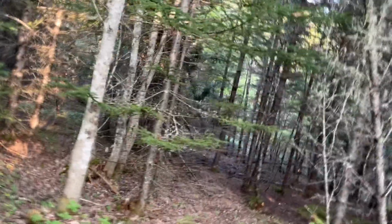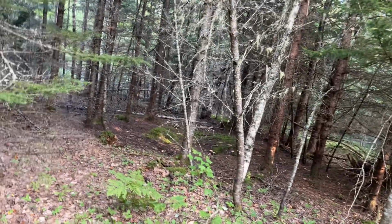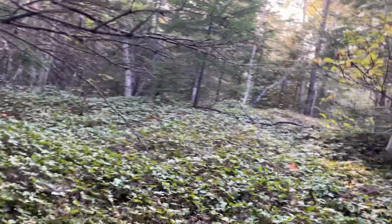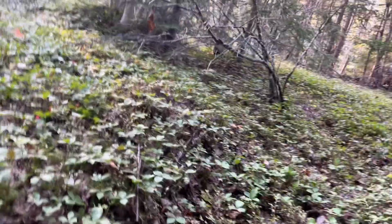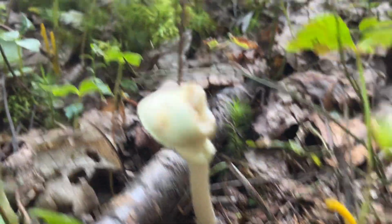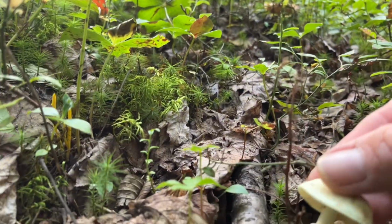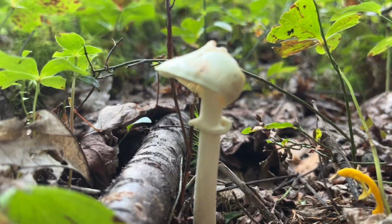So something I would be interested in finding would be hedgehogs, Hydnum repandum. That would be cool. I've never found hedgehogs. I know it's their season right now, but I haven't really got out to look. So what is this guy? I have no idea what that is. Oh, he's got a veil. I'll take a picture. It's pretty cool.